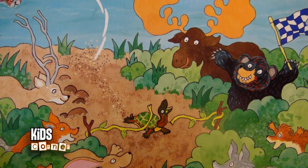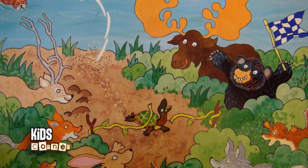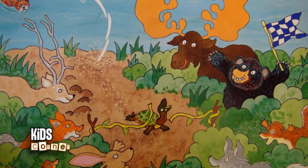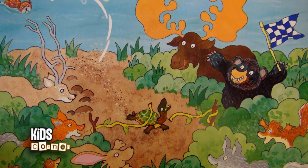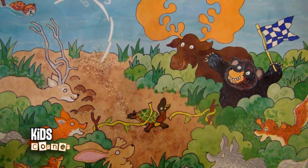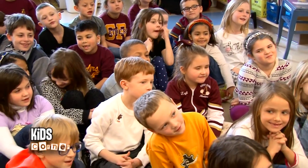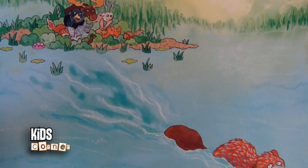Ka-thunk! Turtle landed on the far shore and crawled across the finish line. Turtle had won the race. All the animals cheered. "Turtle, Turtle, Turtle!" And Turtle was very pleased.